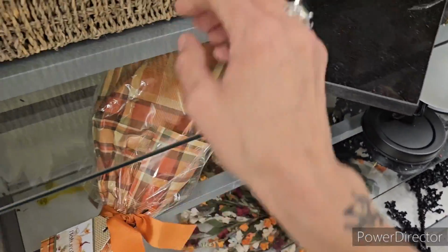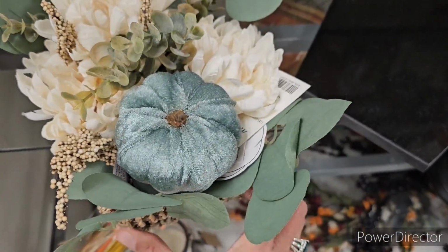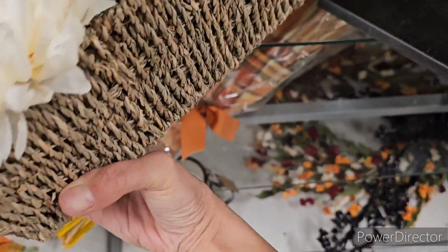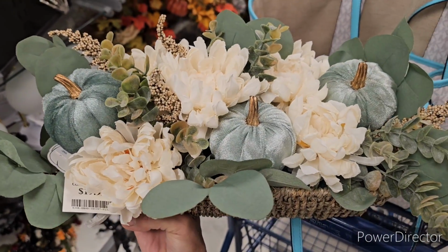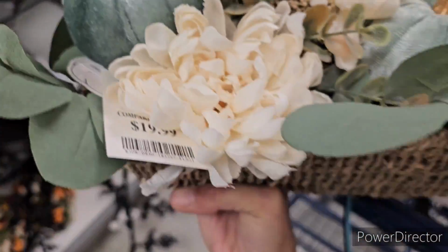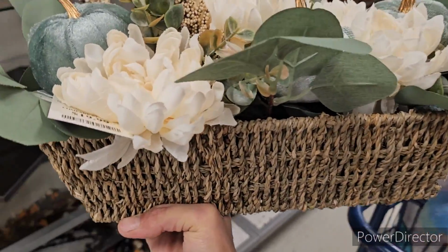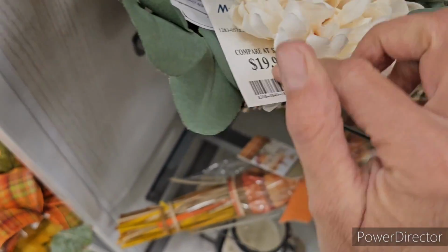Okay, now let's look at this one here. This is really pretty for the colors. Look how beautiful that is. It's definitely a nice centerpiece. Oh my God, it's gorgeous. Look at the colors to that. Isn't that beautiful? Okay. It's gonna be $20.